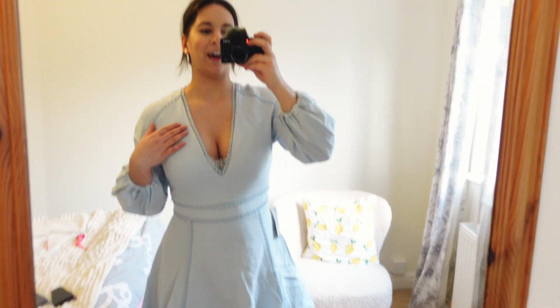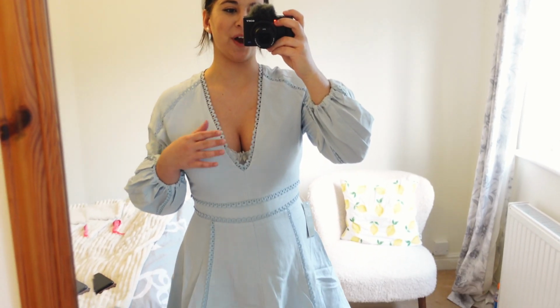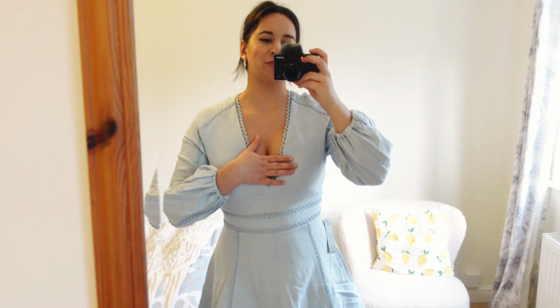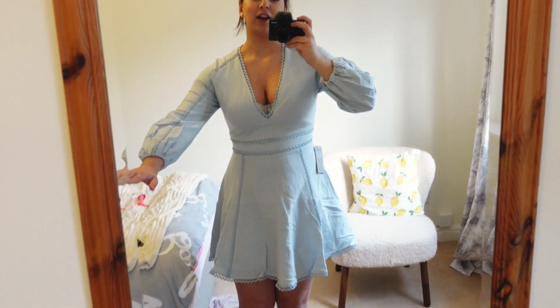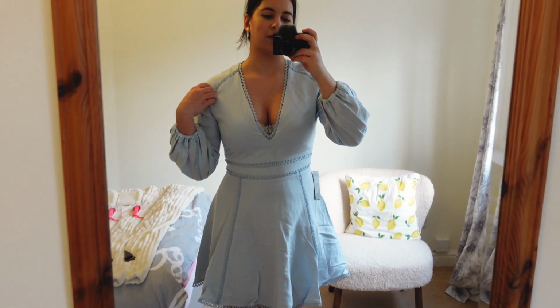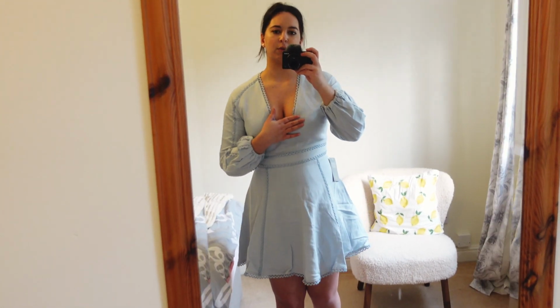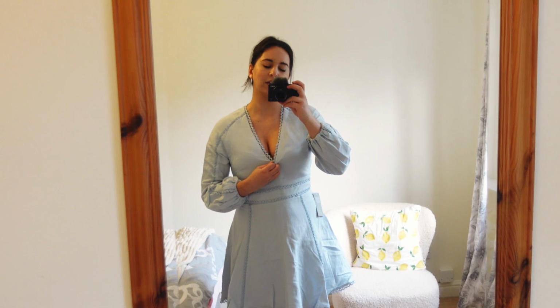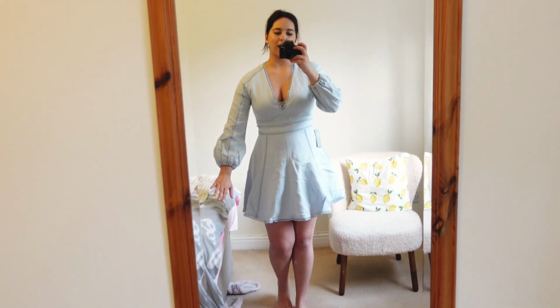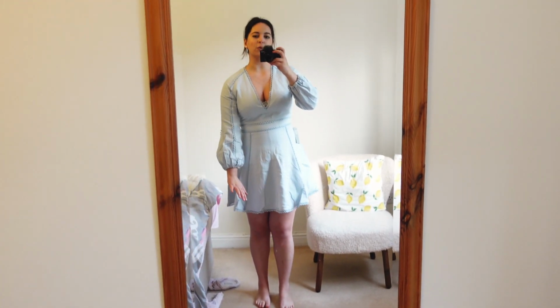Oh my goodness, it actually fits me. I'm so happy. It is extremely low cut though, so I'm gonna have to do something about that, but I didn't think it was gonna fit. I love the colour of it and I love the shape of it, but it's definitely too low cut for me, so I think I would have to get something either sewn across there or have it sewn together like this. But aside from that, I'm really happy with it. I didn't think it was going to fit me at all.